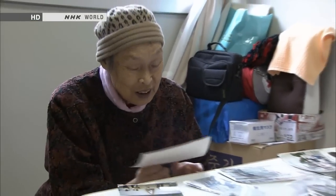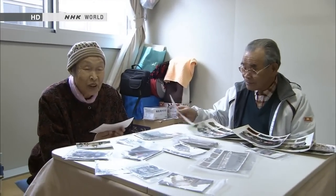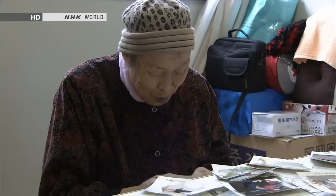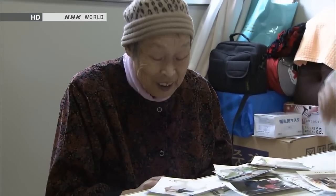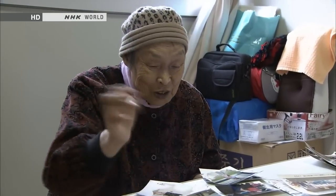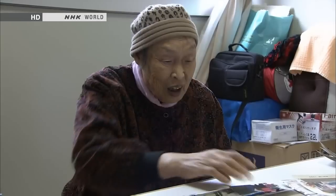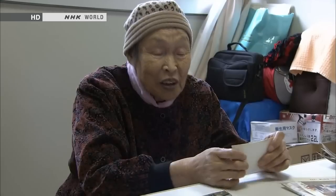Until we got all these photos back, I never realized what wonderful things they are and how lucky we are to have them. They're real treasures. My grandchildren may not think so. But I took them to my daughter and showed them to her. And she was so happy. But I'm keeping them.